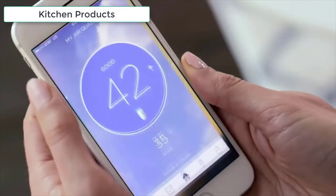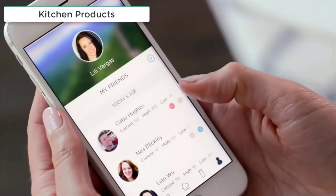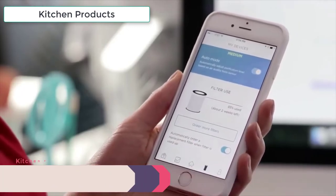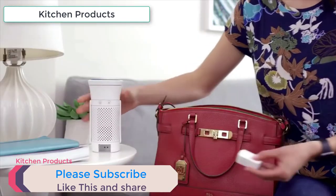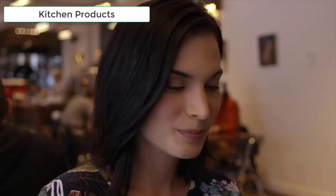The Wind app allows Lily to check the quality of the air around her, gain insight about the air she's filtered, and check the air quality of her friends and family. Wind knows when Lily's filter is used up and can automatically ship a replacement filter to her home. And the air quality tracker can even detach to keep Lily aware of the air she's breathing while she's on the go. Wind blends seamlessly into Lily's life, allowing her to breathe easy, no matter where life takes her.